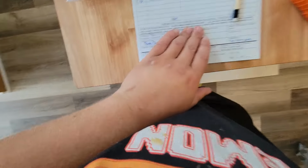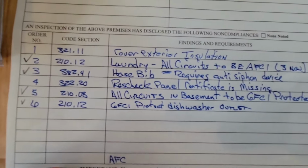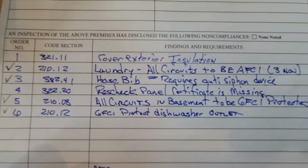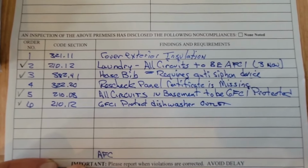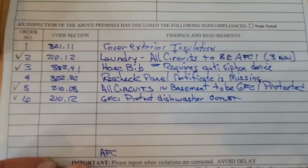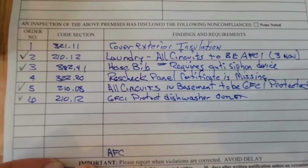And this was the report here. These are the things that were wrong. First thing, cover the exterior insulation. So there's exterior insulation on the basement. It's 2-inch Pink Panther board. It has to be covered with something. That is not something that I need to do to get occupancy, because it's not a health and safety thing.